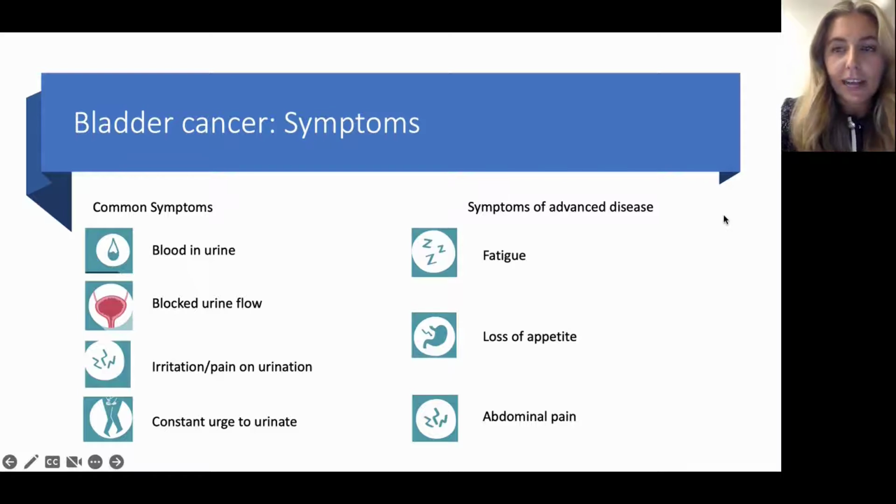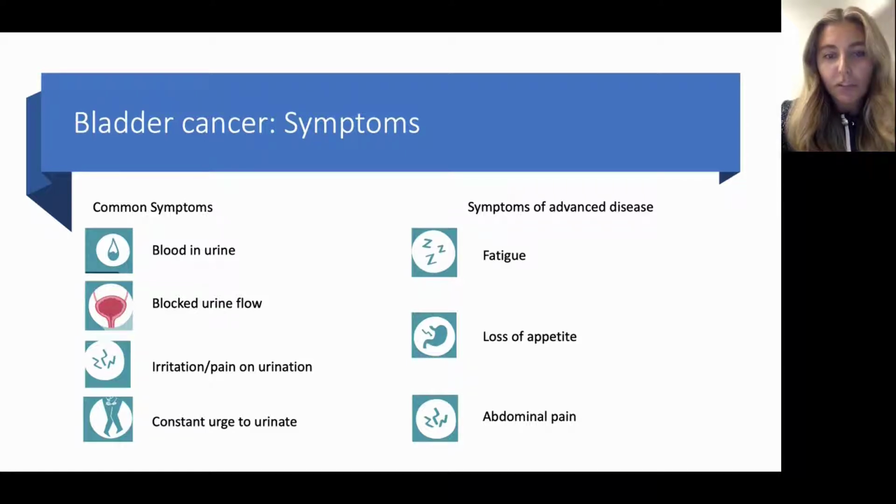So the symptoms of bladder cancer can vary from patient to patient. Some common symptoms include blood in the urine. This is the one that usually makes patients panic and go to their doctor. They might also have blocked urine flow, or indeed symptoms of a urinary tract infection, things like pain or irritation on urination, or having the constant urge to urinate.